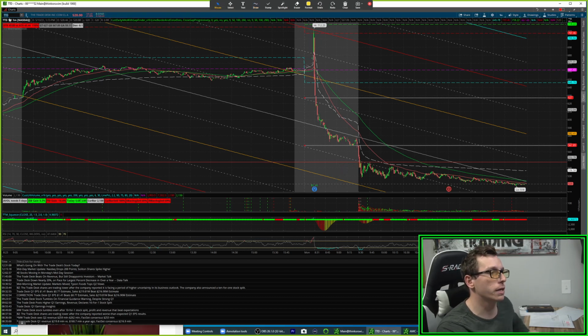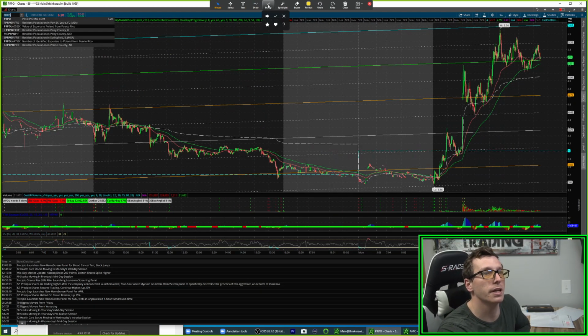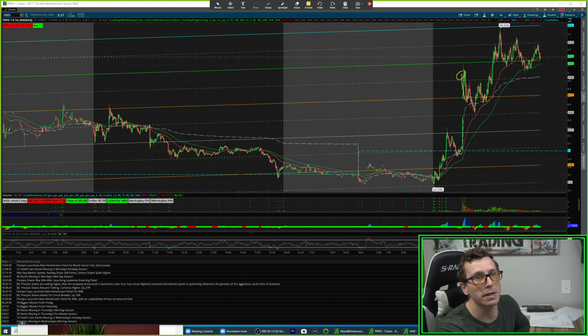All right, next one was PRPO, which had a fat finger in there today, but for the most part ended up going short here, dropping down, covering a little bit, accidentally exiting with a fat finger, re-entering here, and covering the short here for a win.